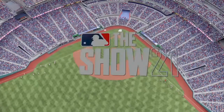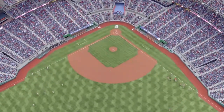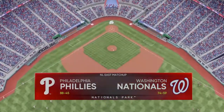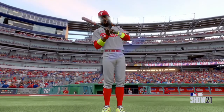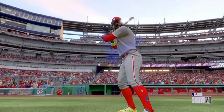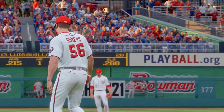Just a couple of miles from the Capitol building at beautiful Nationals Park in our nation's capital. Tonight, it's an NL Eastern Division showdown between the Philadelphia Phillies and the Washington Nationals. Richard O'Neill, the league's leading hitter, continues his march toward the National League batting crown.